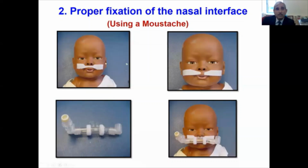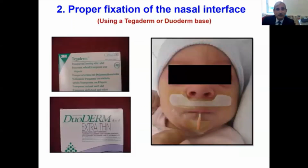Further, to secure the nasal interface, one can use a pre-cut single or a split Velcro mustache. This is the rough surface of the Velcro, which gets placed on the skin, and then the smooth part of the Velcro is placed on the nasal cannula as shown. And what you want to make sure is, after you put the prongs in the nostrils, there should be a space between the nasal septum and the nasal cannula. That is the crucial thing, and I think that's one thing which keeps the incidence of septal injury very, very low or almost none at Columbia University.